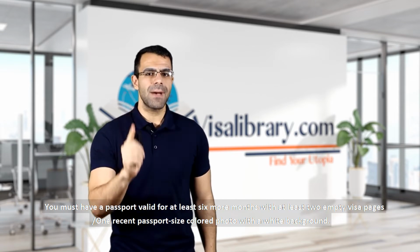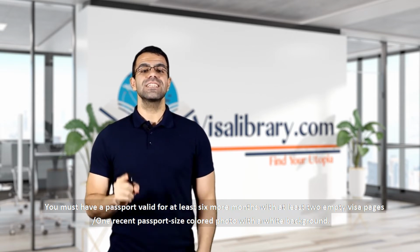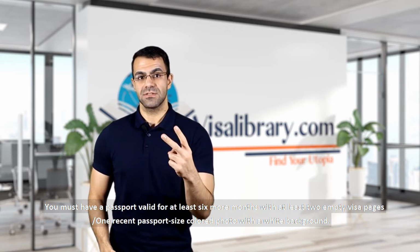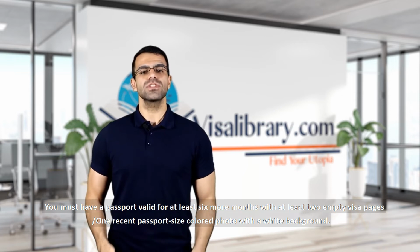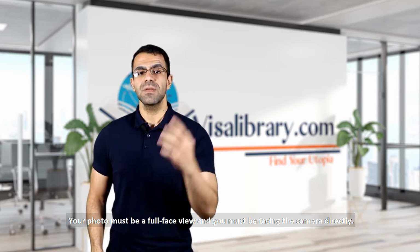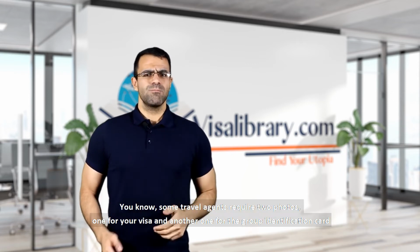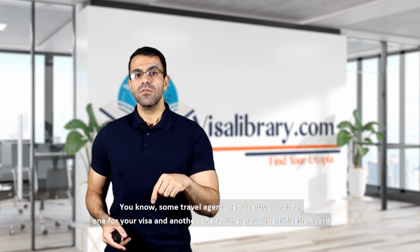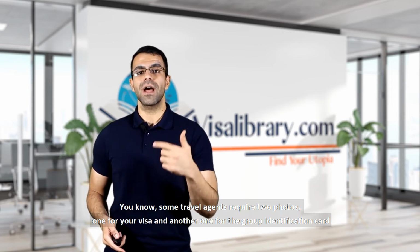You must have a passport valid for at least 6 more months with at least 2 empty visa pages. 1 recent passport size colored photo with a white background. Your photo must be a full face view and you must be facing the camera directly. Some travel agents require 2 photos. One for your visa and another one for the group identification card. So, get 2 photos to be on the safe side.